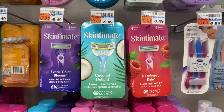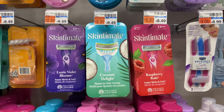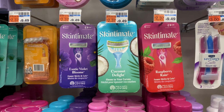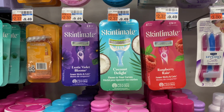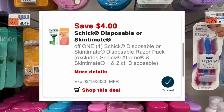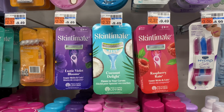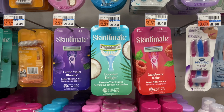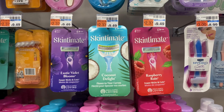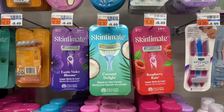The next deal I'm going to pick up is on these Skintimate razors. It's not currently tagged in my store, but they're on sale for $6.99 this week, and when you spend $15, you're going to get a $5 extra buck. So I have a digital $4 off 1 coupon that will come off, and then I have 2 printable $4 off 1 coupons from the coupons.com website that I printed 2 weeks in a row because you're allowed 2 prints.